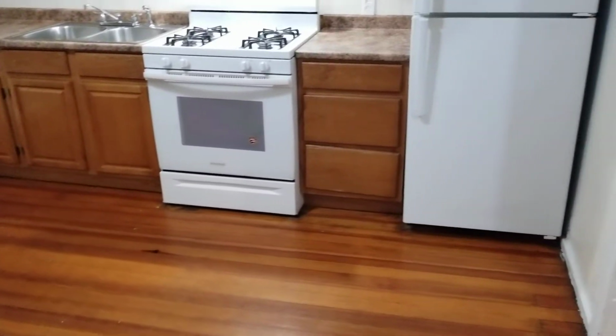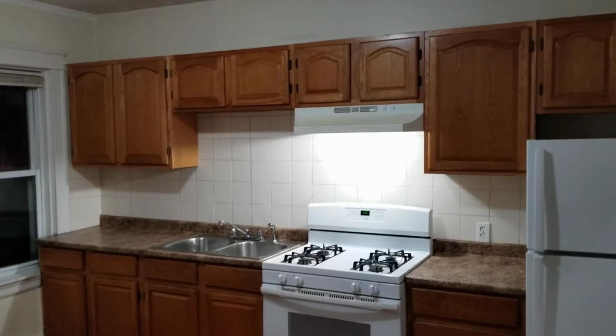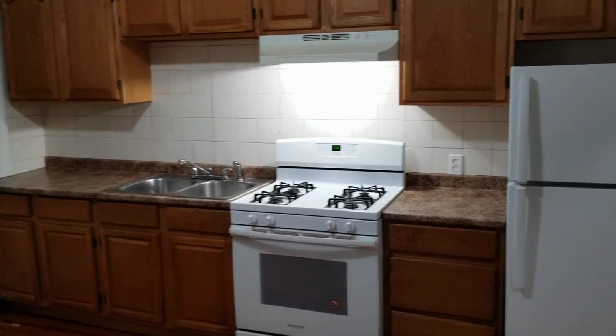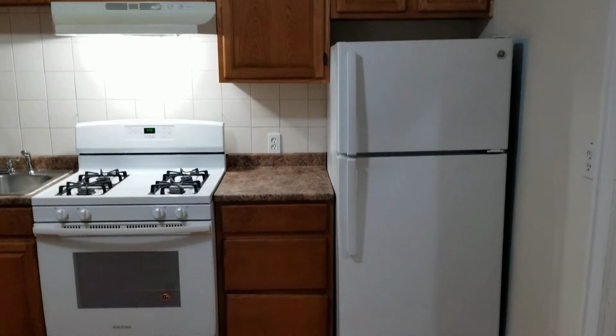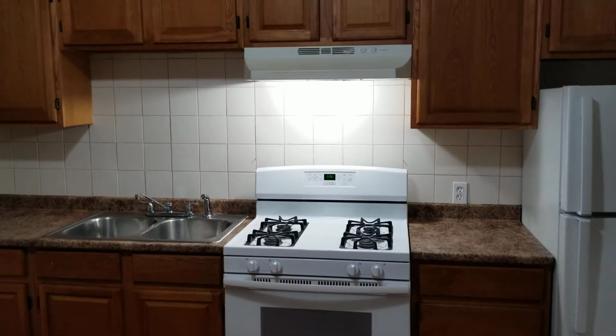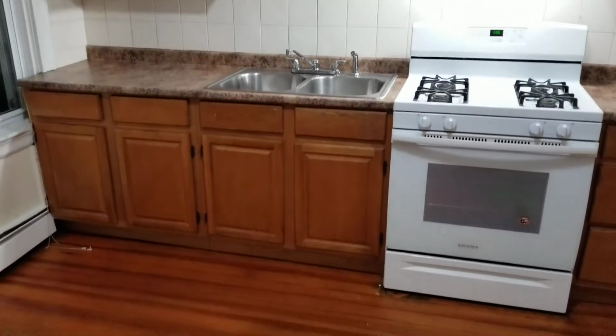Kitchen area houses lots of cabinets up above and below for any kind of extra storage you may need in this room. You also have a wide open countertop and custom tile backsplash along this wall over here. Appliances include the medium-sized refrigerator, 4-burner stove and oven with the exhaust fan up above, and you also have the double bin stainless steel sink right next to that.